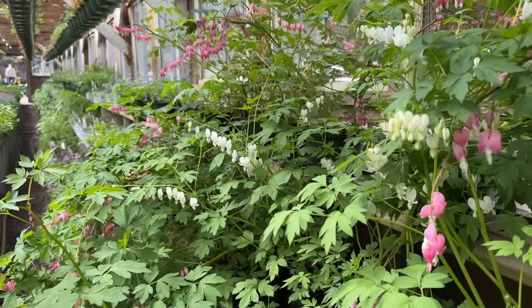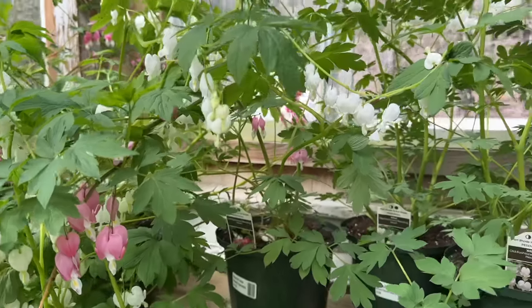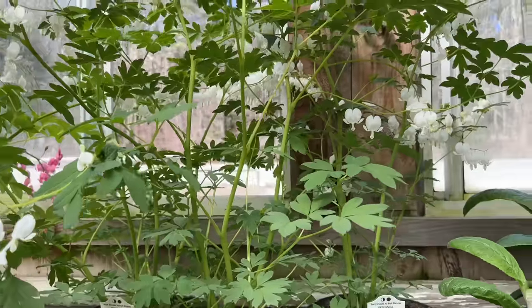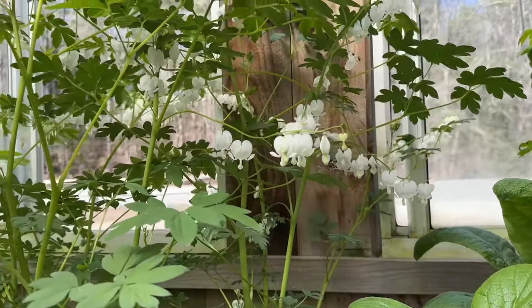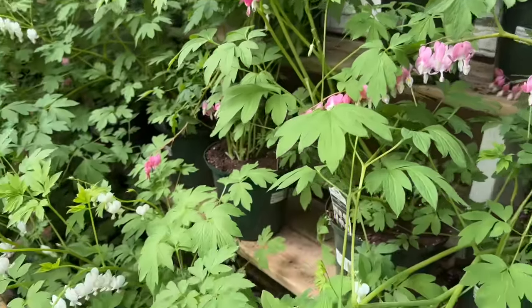For those local to Wilton, New Hampshire, I've been asked where to find white bleeding hearts, and this year, I'm finding them here. I'm gonna grab a couple, but unfortunately, it's too early to plant outside. I'm hoping I can keep them alive on the porch.